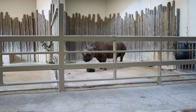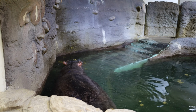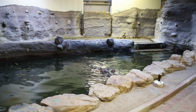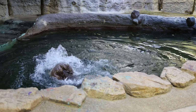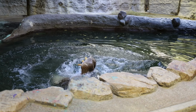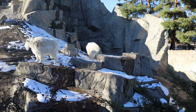Guys, we got us a rhinoceros right here. This thing is like 20 of me. That's crazy. I've never seen a hippopotamus like that. I didn't even know they swam, so I just learned something new today. But let's keep going. There's a third.